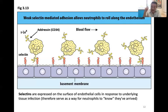It's also kind of like, when I was a little kid, I had this, maybe some of you had this little rubber octopus thing that was really sticky. It was kind of fun. And you'd throw it against the wall, right? And it would just kind of stick and roll slowly down the wall, right? So that's what these look like. And eventually, the neutrophil comes to a stop, right?